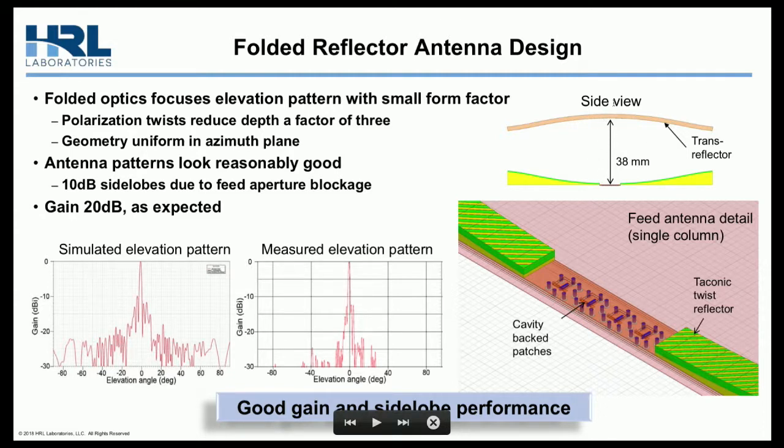digital beamforming. The way this works is, this is on receive, so the energy comes in, and there's a metal grating on the inside of this top reflector. It's called a transreflector, so it passes one polarization. Then it comes down and hits this twist reflector surface, a grating designed at 45 degrees. So what reflects off, the polarization twists 90 degrees. You can see it's also curved, so there's some focusing. The energy goes back up and hits the transreflector. Now it's orthogonally polarized, so it reflects back down, and again it's curved, so it focuses down onto the patches with the correct polarization.